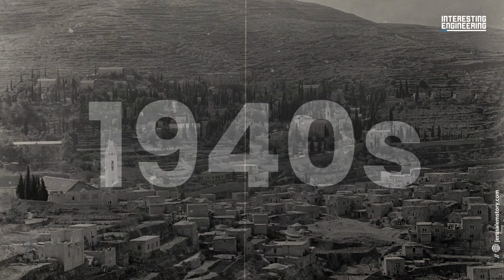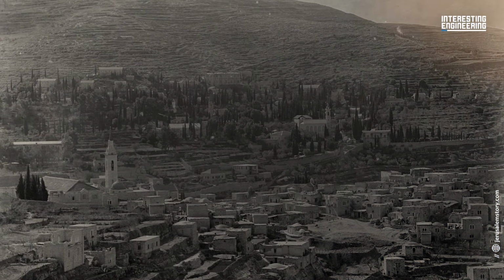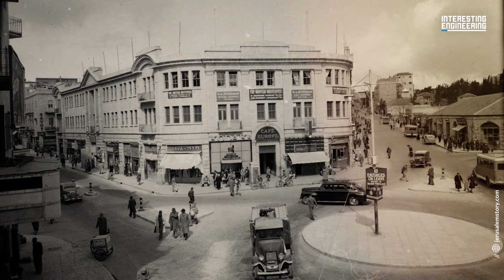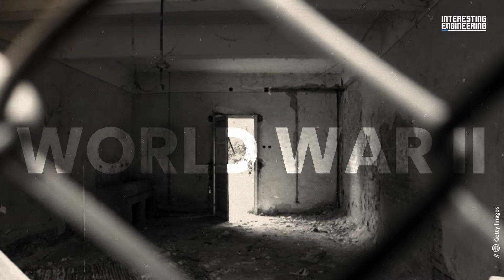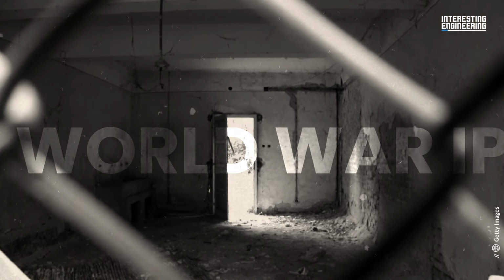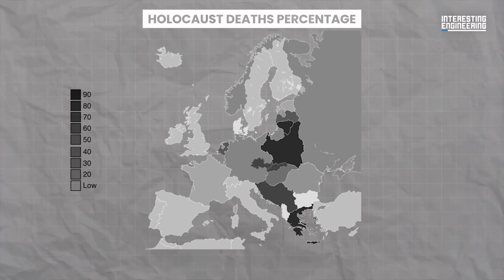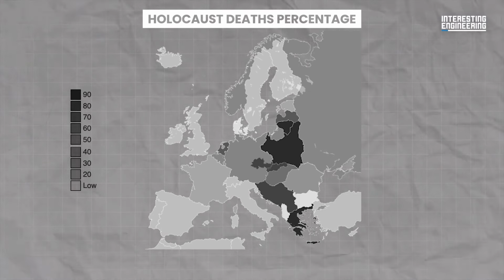At the end of the 1940s, the scale of new residents finding their homes in Israel was increasingly dramatic. The events of World War II and the utterly devastating impact that the Holocaust had on Jewish people led to huge changes in the geopolitical map of the planet.